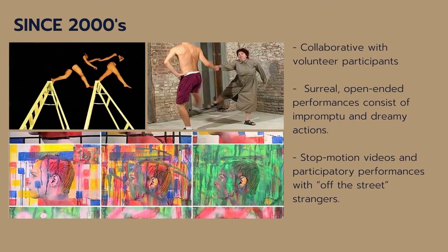He directs and photographs these surreal open-ended performances, which often consist of impromptu and dreamy actions. Herring has created stop-motion videos and participatory performances with off-the-street strangers. The resulting stop-motion videos and photographs that Herring creates not only record these impromptu activities, but also reveal various ideas of humanity when strangers expose their vulnerabilities and embrace trust.